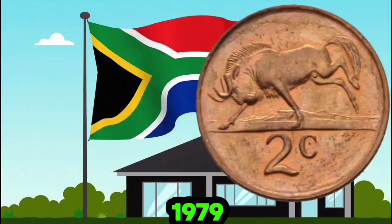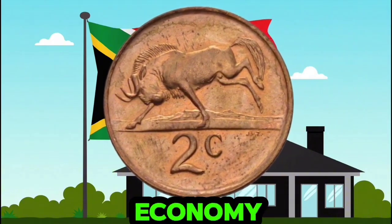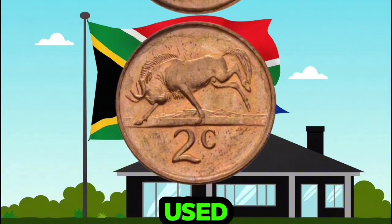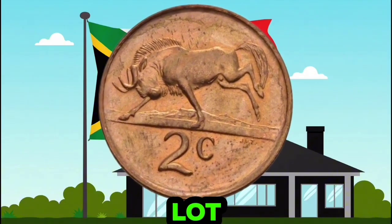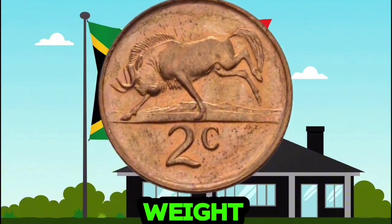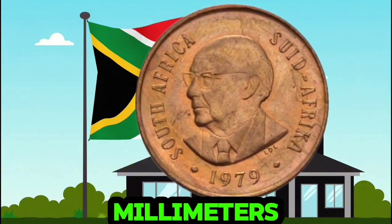In 1979, South Africa was under the rule of apartheid, and the economy was quite different from what we see now. The 2 cents coin was widely used in daily trade, and back then, a small change could buy you a lot more than it could now. The coin was made of bronze and had a weight of 2.5 grams, with a diameter of just 20 millimeters.